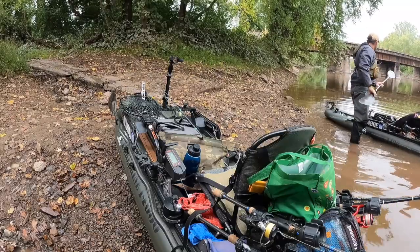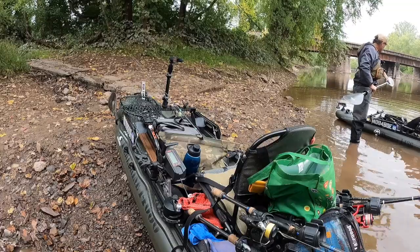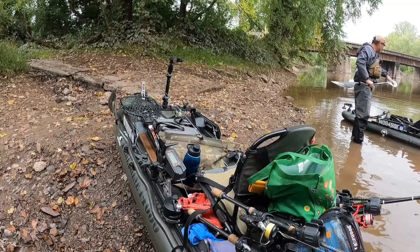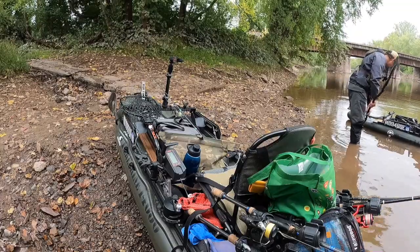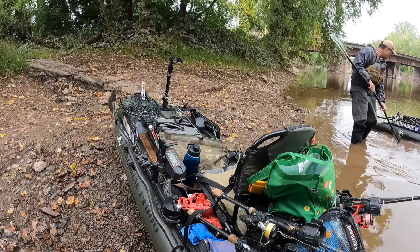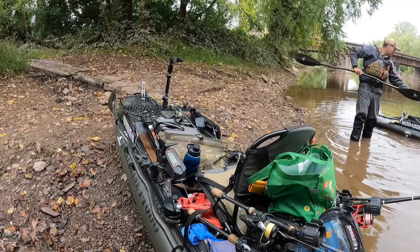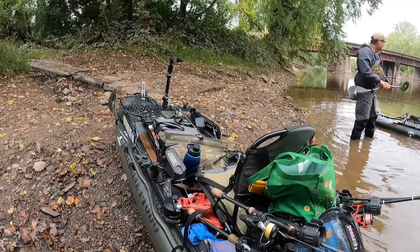You're always going to want, you see where it says Odyssey? This is your power face. This is the part that you want facing backwards because it's going to move the most water. If you're doing it the other way, it's less efficient. So you want, see where it says Adventure Technology? You want that on top, facing forward, Odyssey facing back.